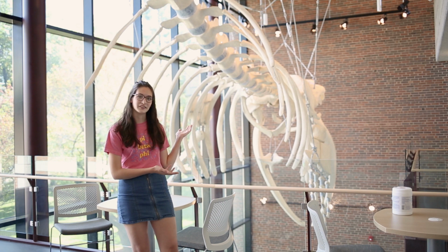I mean, what's more beautiful than a giant whale skeleton to give you inspiration even if you're not taking a science class? One of my personal favorite parts about this part of the building is it doesn't close as early as the library, so you can stay and study here almost as long as you want.